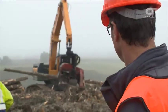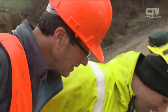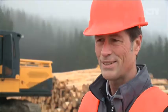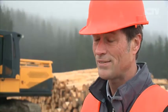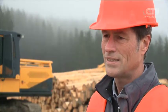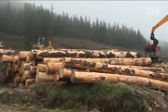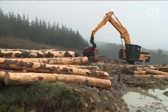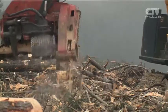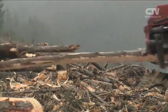Nigel Sharplin of Fibregen says last year alone 10 people lost their lives in the industry, a completely avoidable number. In most countries around the world, forestry harvesting operations are fully automated. You're not allowed men on the ground. In New Zealand, unfortunately, we've got some pretty tough conditions, a lot of hill country, and it makes it pretty tough, but this type of technology that we've developed means that we can get people in cabs away from danger.